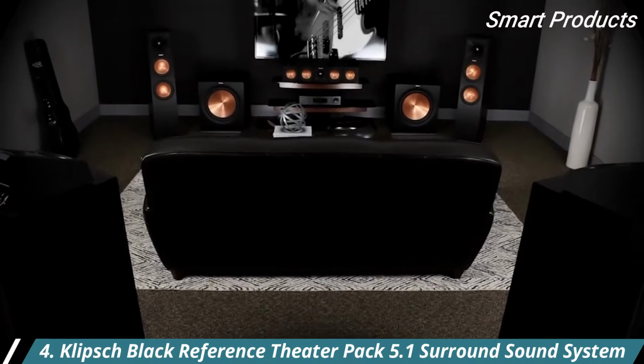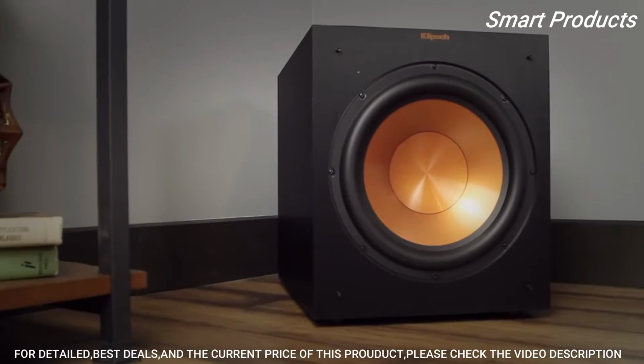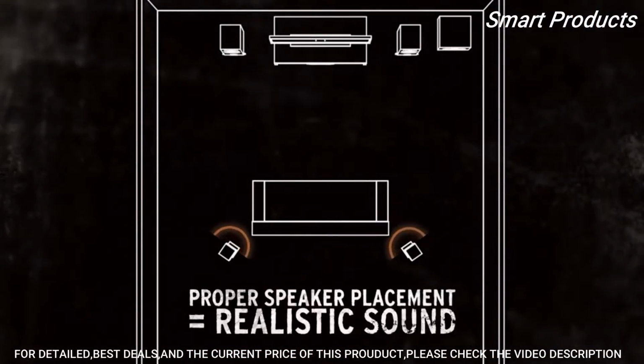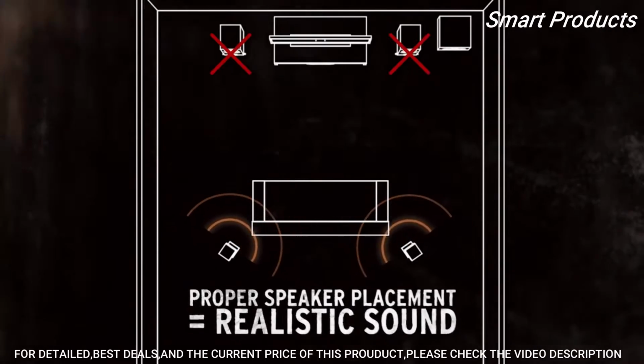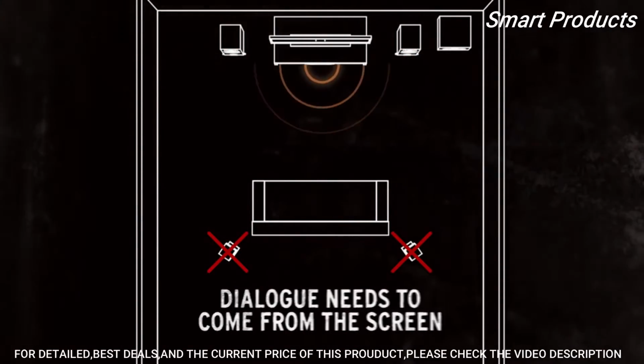Putting the right speakers in the right places is important. The speakers and everything that comes out of them are designed to work together to place the sounds in your room just as they would occur in real life. Simply put, if a sound is supposed to occur beside you or behind you, it doesn't sound realistic if it comes from the front. Same for dialogue. If it comes from behind you as you watch the screen, that just doesn't make sense.